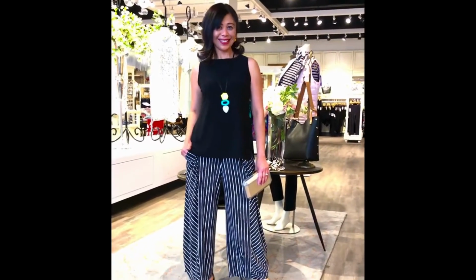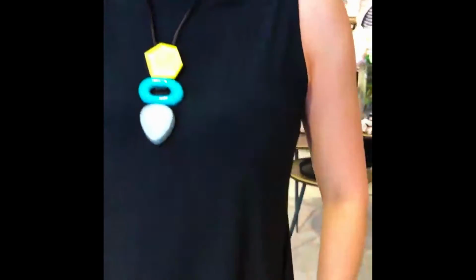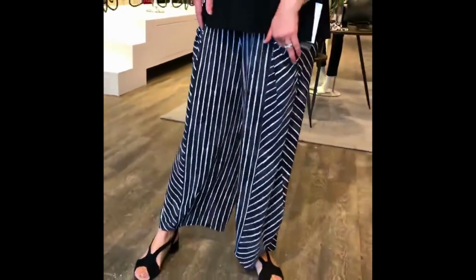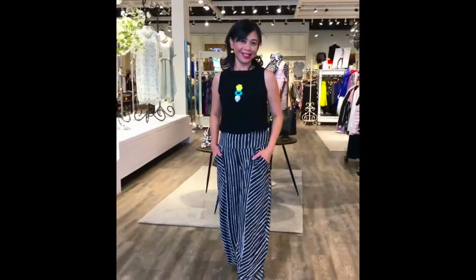Sandra's in the trapeze tank here with the lantern pant in the painted lines print in black and white. So look at the wider leg pant there. It's funky, it's fun. Again, everything is modern.